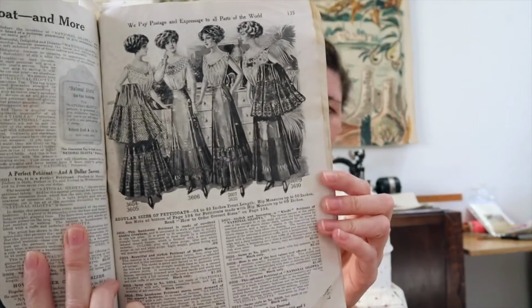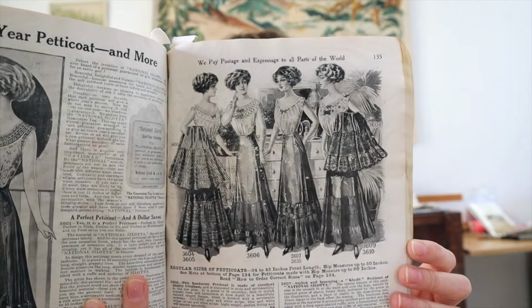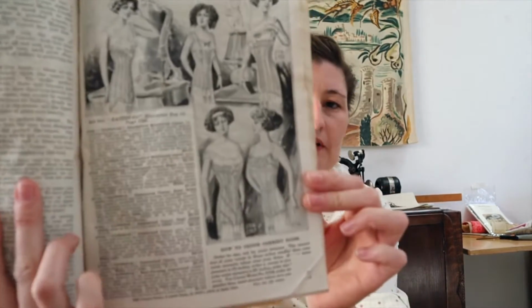These are from 1911, and they are definitely the lovely taffeta, which would make a great swish when you walked. And you can see at the top it has the fitted to the body, and then there's the lower flounce. Let's see. Here are some corsets from 1911.